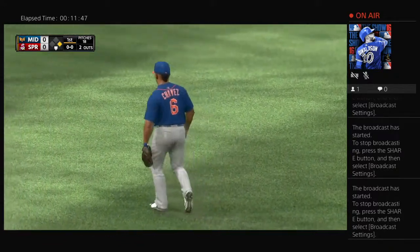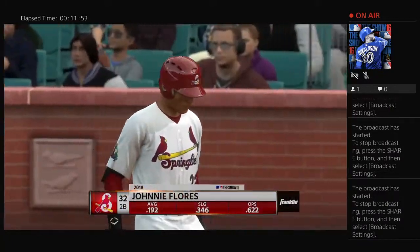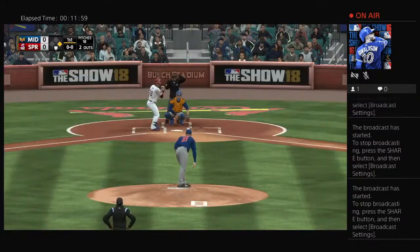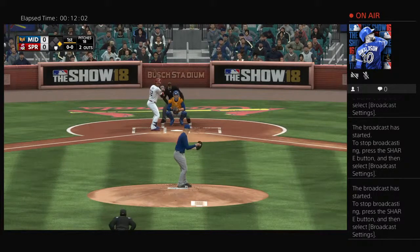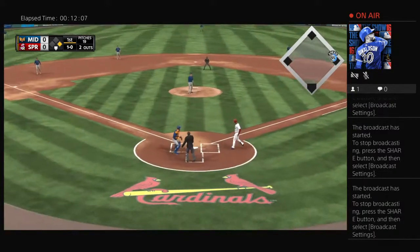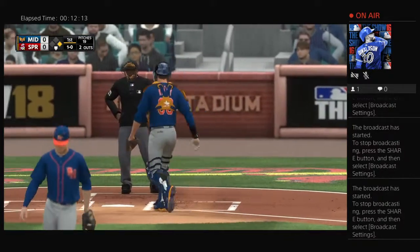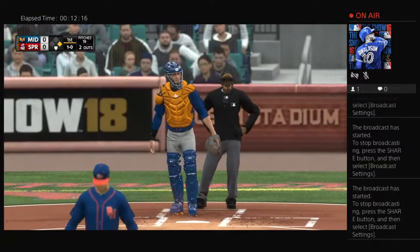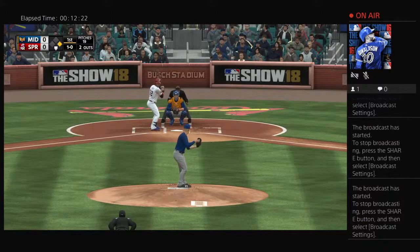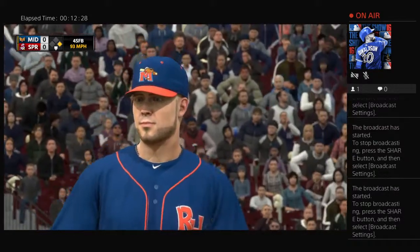Batting fourth, second baseman, Johnny Flores. Set to get his evening at the plate started, Johnny Flores. And it's been a real struggle for him with the bat so far this year, looking to get things turned around in a hurry. From the stretch, and they pitch out here, but nothing's going on. The 1-0 delivery, and there's a pitch that just misses the inside corner.